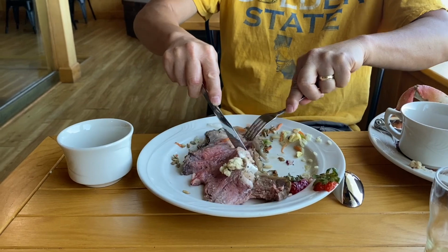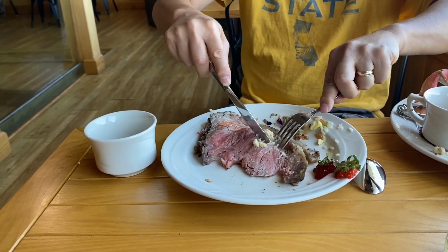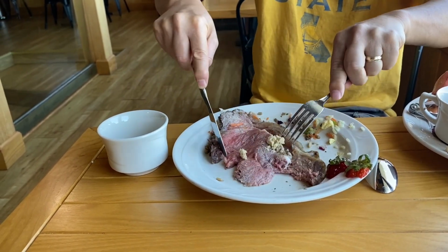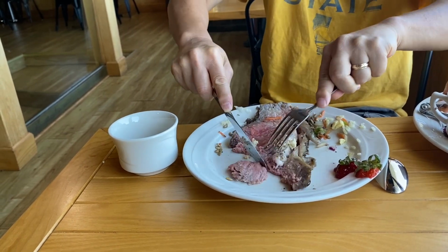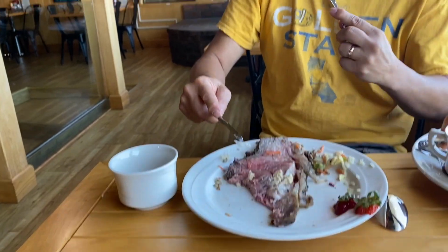Let's see. First, he's gonna cut off all the luscious fat, so we don't want a hardening of the arteries. How tender is it? It's not so bad. Let's see how it tastes. That's what matters.